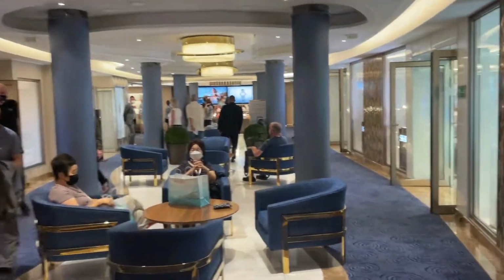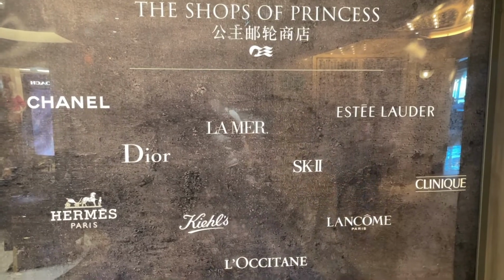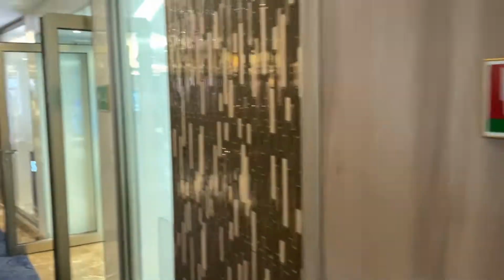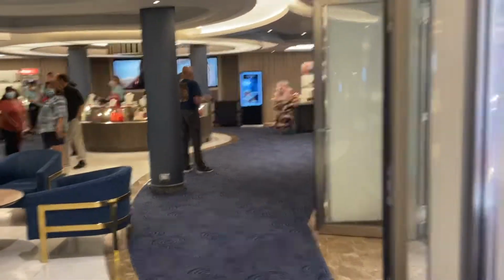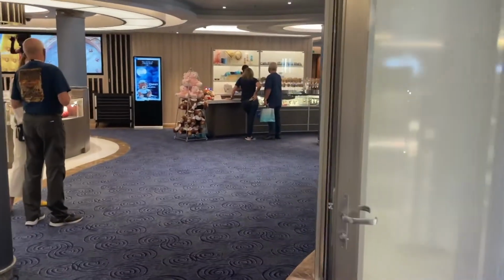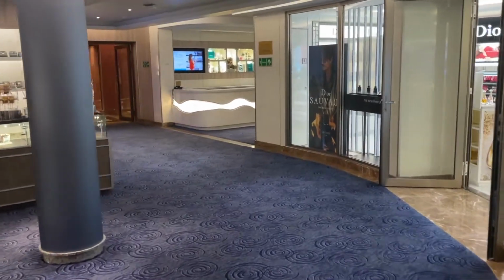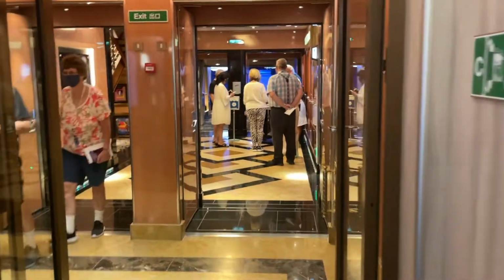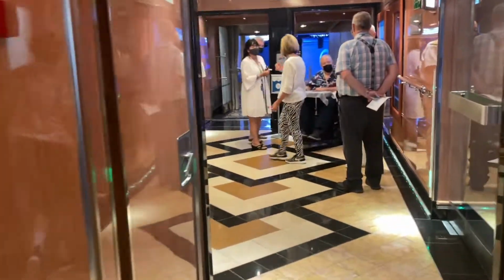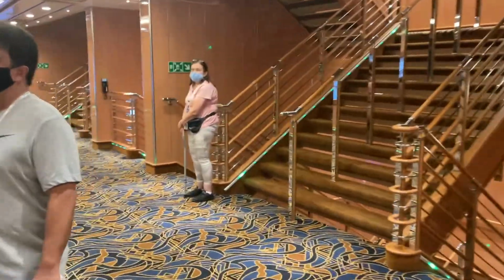And they continue through this area with plenty of different places to shop. Probably one of the largest selections of shopping I've seen on a Princess ship. And as we exit the shop center, we get up to the Princess Theater, which is in the very forward portion of the ship.